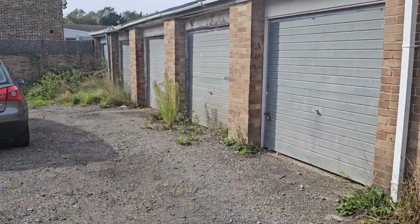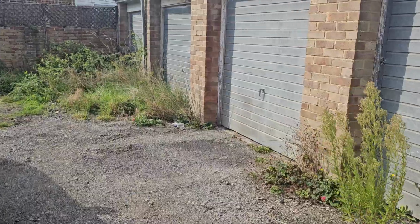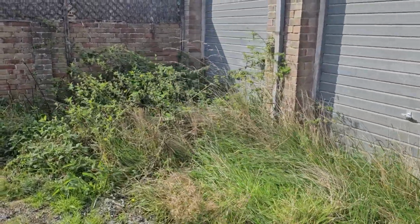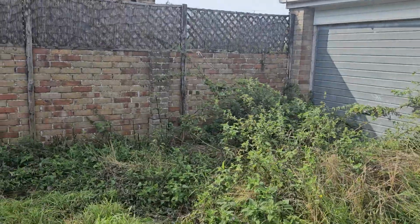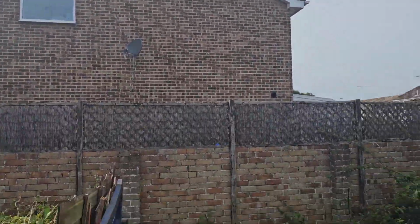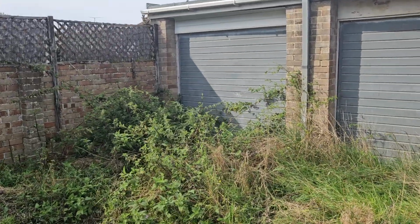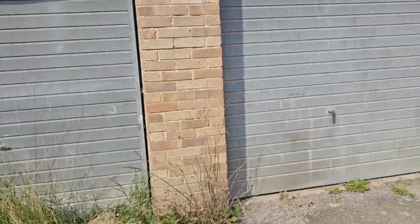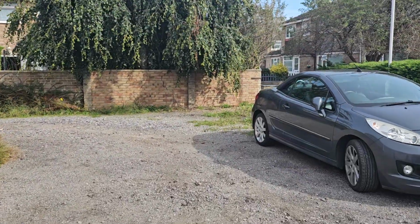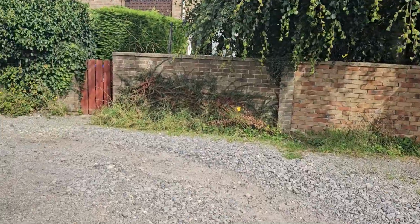I'm thinking it's this one here in the corner, because it's right next to 12 Coleridge Close and it's all overgrown. So I think that is what we're looking for. Next to this house here. And I'll walk out onto the street so you can get your bearings. I think, well, I'm guessing it's that garage. I'll just walk out onto the street so you can get your bearings.